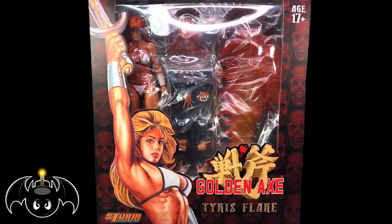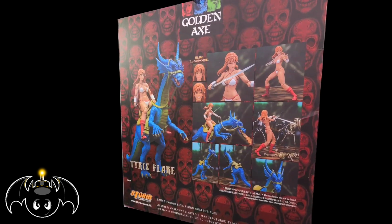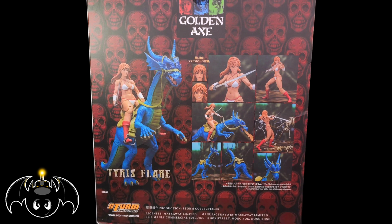Golden Axe Tyris. Now, taking a look at the front, we can see that the figure is showcased in your standard Storm Collectibles window box packaging, featuring some great throwback artwork of Tyris Flair. And if we turn the box around, multiple comic book-like panels and images showcasing the figure in multiple posing positions with her different interchangeable parts and accessories. So with the box out of the way, let's go ahead and crack this figure open and let her breathe.